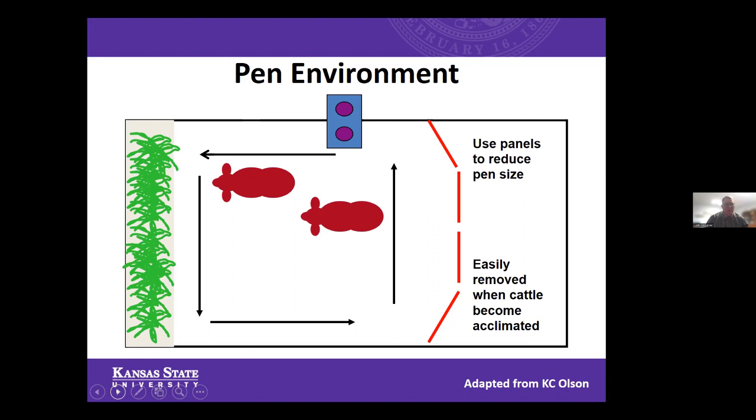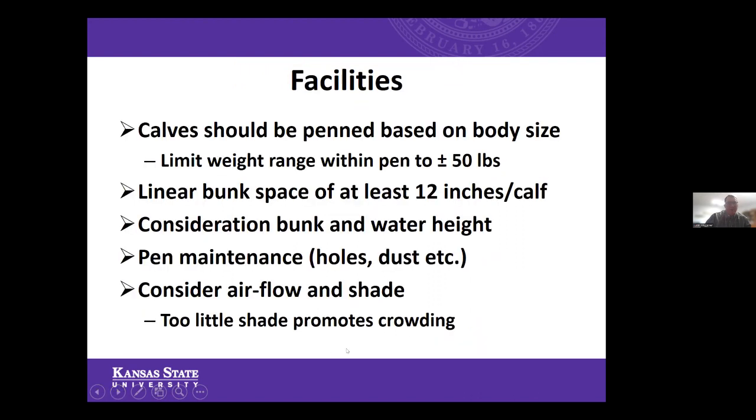Really, if you think about that, what we're trying to do is just keep those calves as close as we can to those feed bunks so that we're driving dry matter consumption with those calves as they come into feed. So, give some additional consideration to that environment and how we might modify it just to make it a little easier in terms of the management of these lightweight, newly weaned calves.